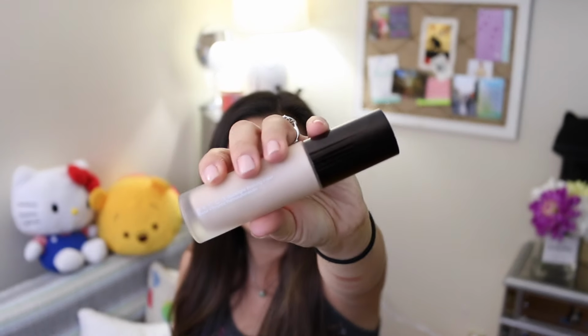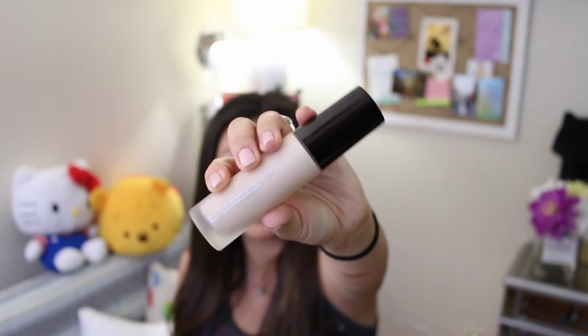So I'm going to jump back into the dewiness. Again, this is my favorite. This one here, you can use it alone. You can mix it with your foundation. You can just probably put it in certain areas of where you want to apply. This is the Becca. This is the backlighting primer, and I really like this. It's really good. Let's just jump into brushes.